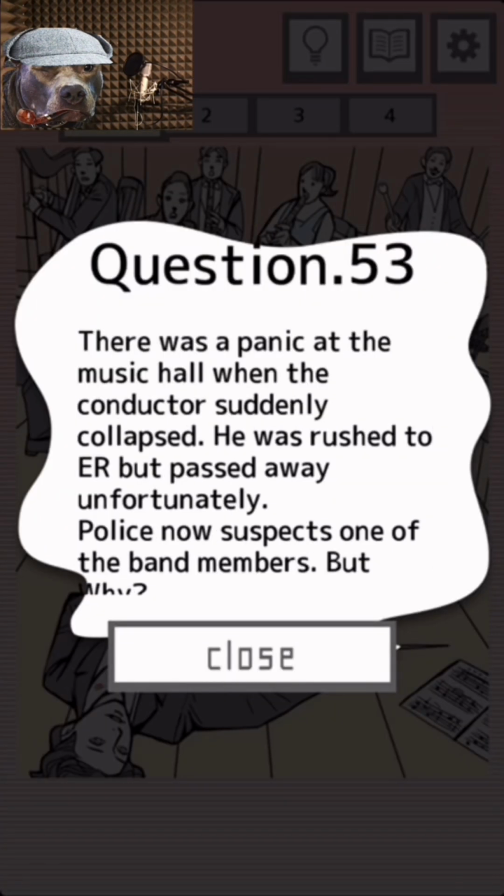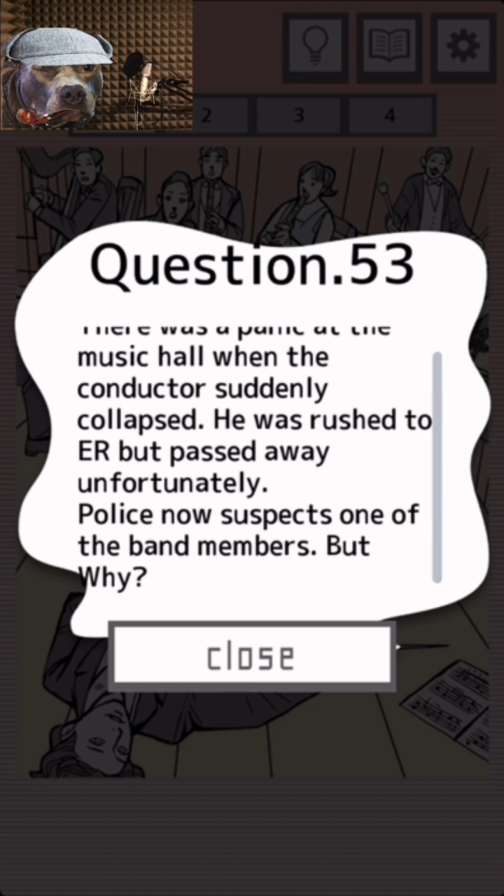There was a panic at the music hall when the conductor suddenly collapsed. He was rushed to the ER, but passed away, unfortunately. Police now suspects one of the band members. But why?